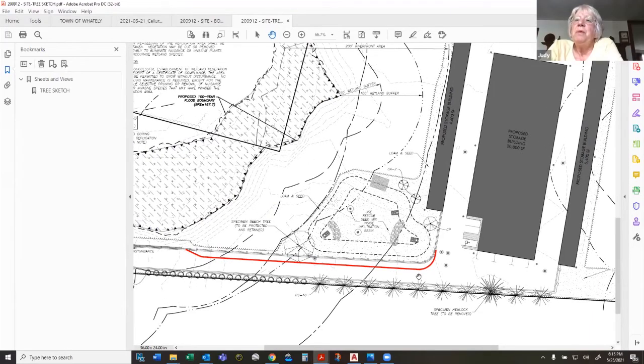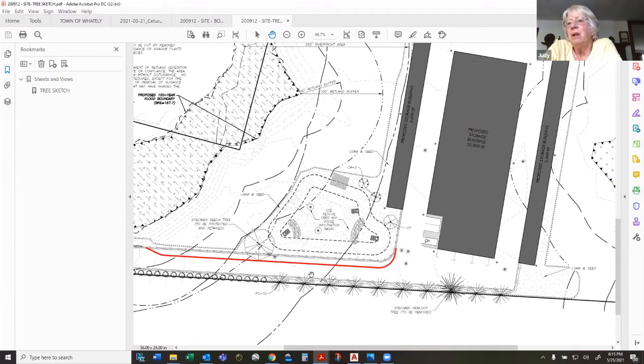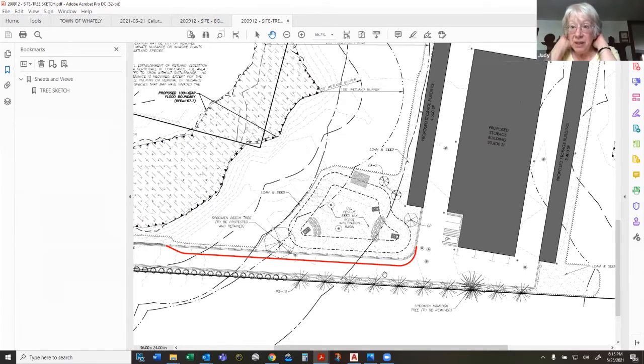Would it be possible to move the driveway, once you're east of the beech tree, further to the north away from the lot line? It could be possible. I'm not sure what we're hoping to gain from that. More of a buffer for the abutters. So also the ability to plant larger trees in there. Yeah, as a screen. So these are white pine trees proposed, and it's an 8-foot buffer.